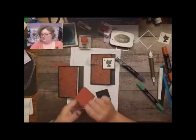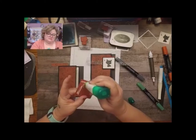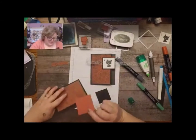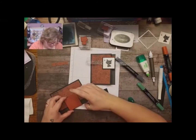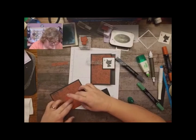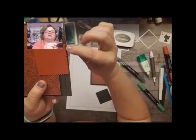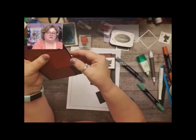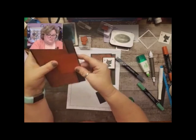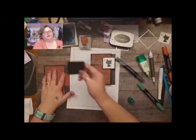So I'm just going to add the glue to one side of my Cajun Craze scalloped square, and then I'm just going to add it to my card front. It's not exactly flush. It's almost flush, but not exactly. So you can see just a little bit of the edge of the other color on the other side. You can make it completely flush. I kind of like it to be a little bit off, just like that. So I'm adding the glue. So pretty. Okay, and then we're going to add the square on top.